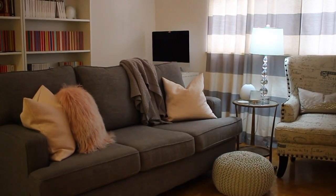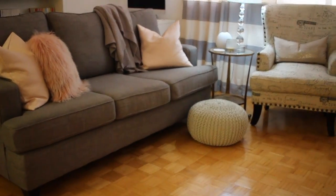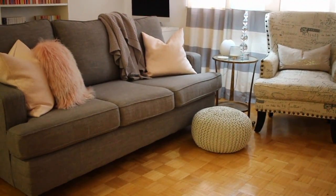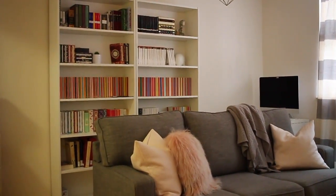And then the blanket I've had for ages. I think it's a Costco one. And I don't have any carpet in here just because I'm not a fan of carpeting. And my bookshelves just kind of hang out behind. I'll give you guys a closer look at that.